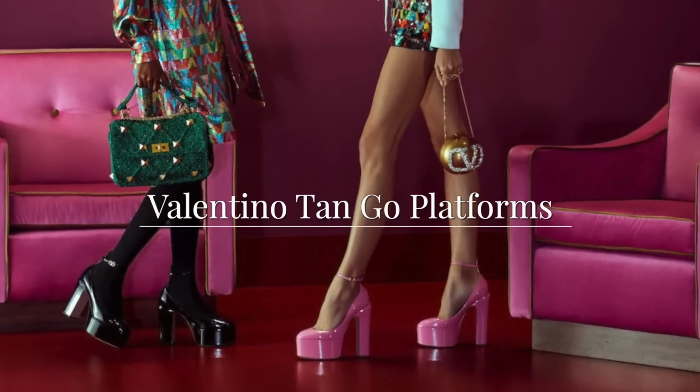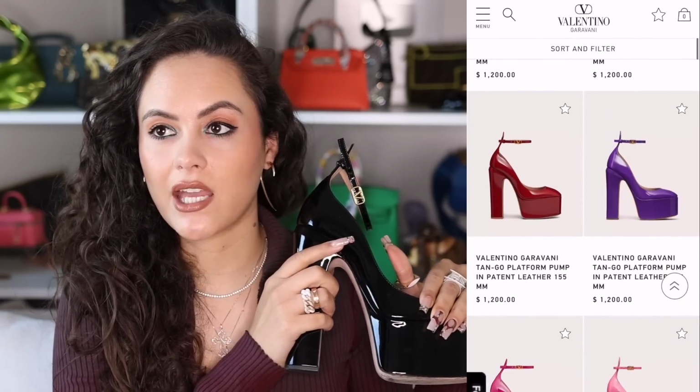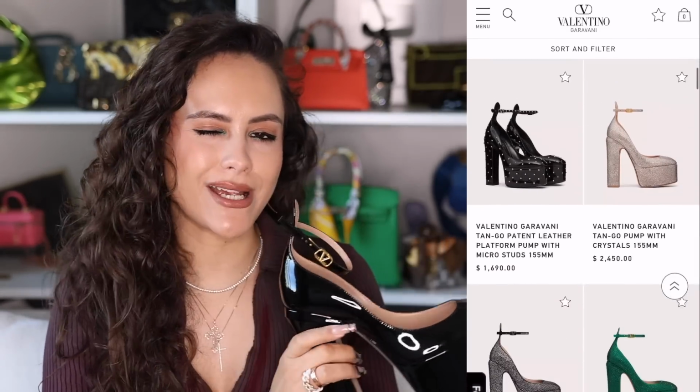Let's kick it off with, I'm going to go chronologically with this, the Valentino Tan Go Platforms. So, obviously I have a pair of these. I have the Patent Black, very trendy, everywhere. Since these have been released, they come in a range of colours now. You can get green, you can get orange, you can get pink. They've done versions even with rock studs, fully crystal.